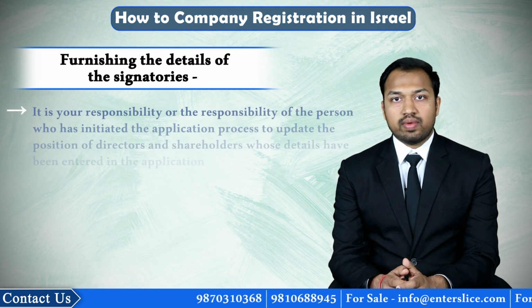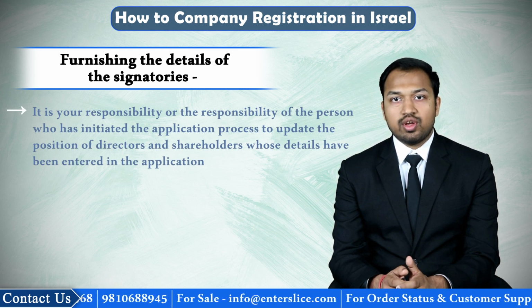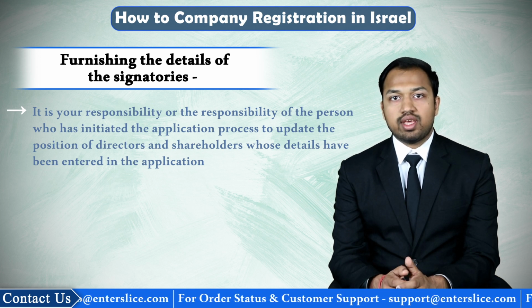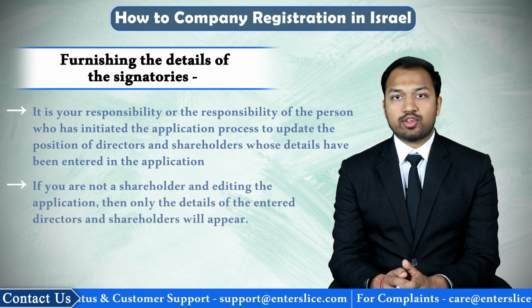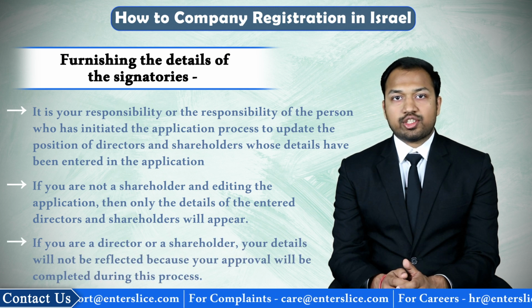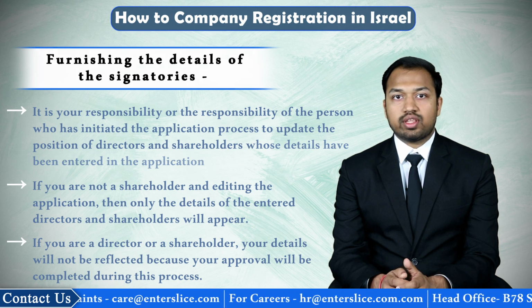It is your responsibility, or the responsibility of the person who has initiated the application process, to update the position of the directors and shareholders whose details have been entered in the application. If you are not a shareholder and are editing the application, then only the details of the entered directors and shareholders will appear. On the other hand, if you are a director or a shareholder, your details will not be reflected because your approval will be completed during this process.